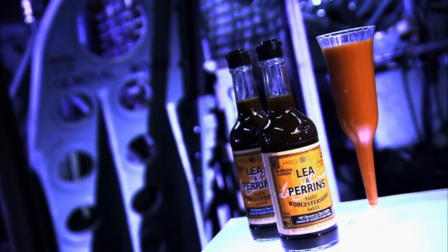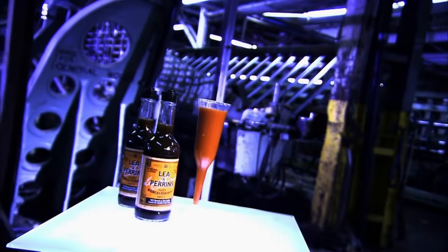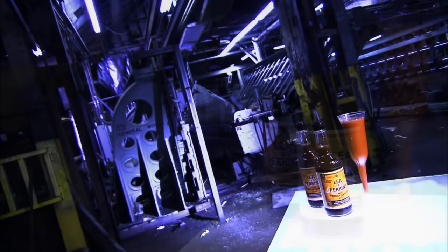Its name can be a bit of a tongue twister. Worcestershire sauce. Worcestershire sauce. Worcestershire sauce. All of these pronunciations are acceptable, as are the endless ways to use this condiment. From flavoring beef recipes and salad dressings, to joining tomato juice and vodka in a Bloody Mary.